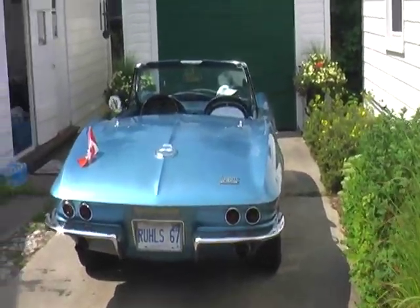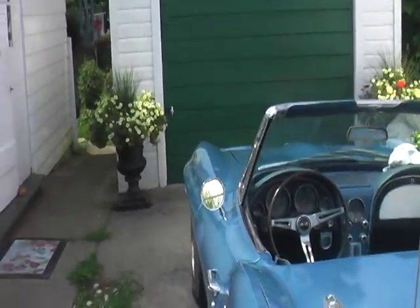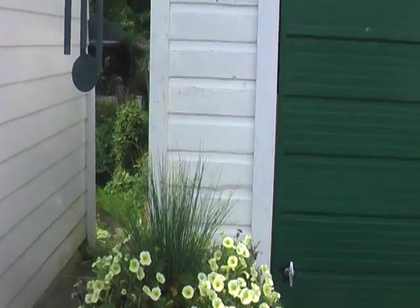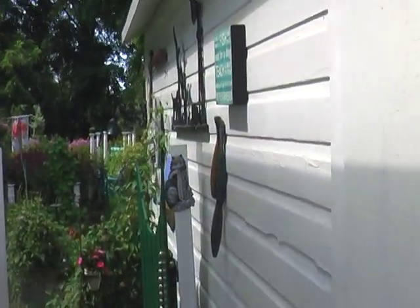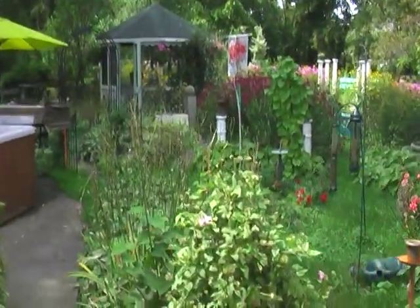Here's Pat's Corvette, which I get to drive once in a while, if I'm a good boy. That isn't often. And we're going to the backyard. The house is 206 feet deep. We're 2 blocks back from Lake Huron. And again, this was all lawn 16 years ago. And we've changed it somewhat.